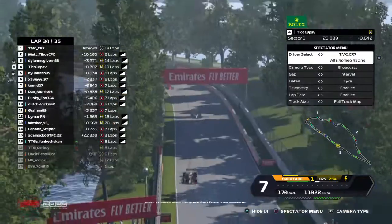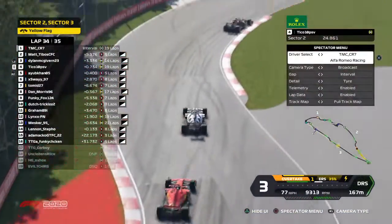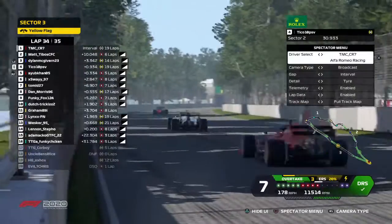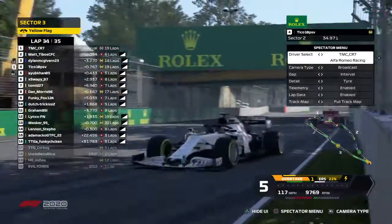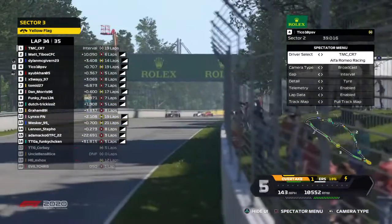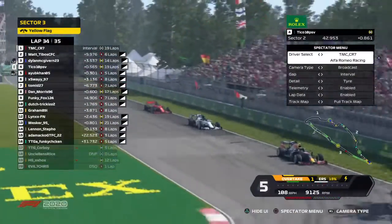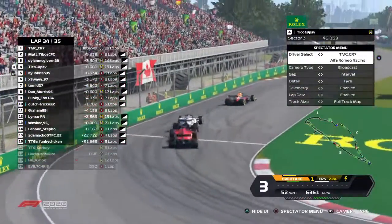Abe Khan, meanwhile, is on the back of Tico. Oh, yellow flag sector 2, that'll be the car retiring. So, what a shame for Evil Chris after that great qualifying effort. Contact in that accident on lap 1 where everybody tangled up with each other. Abe Khan then on the back of Tico. He's got a lot more. Oh, into the back of it at the hairpin. Gives him a nudge.